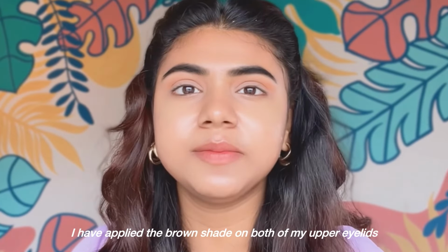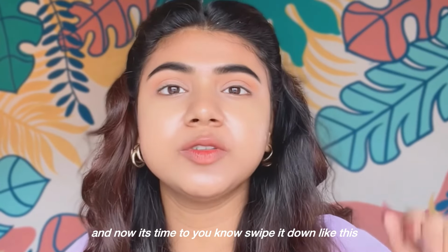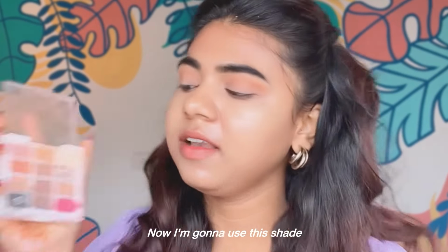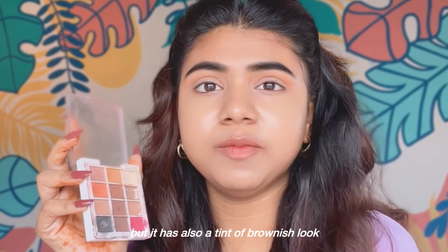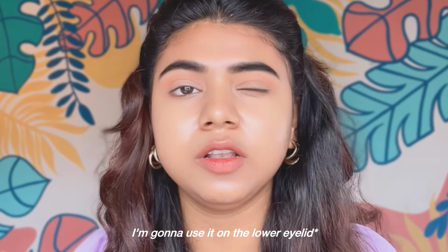I have applied the brown shade on both of my upper eyelids, and now it's time to swipe it down like this, so it can create a gradient kind of look. Yeah, that's it. Now I'm gonna use this shade. This is a rusty orange kind of shade, but it also has a tint of brownish look. So yeah, I'm gonna use it on the lower eyelash.